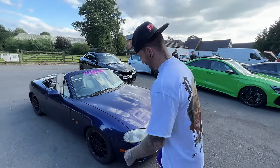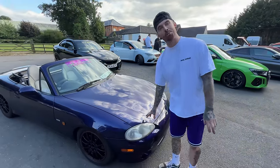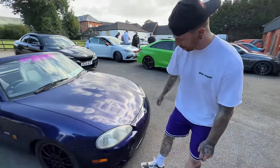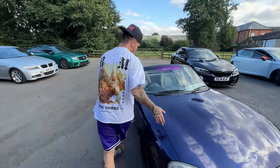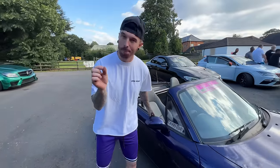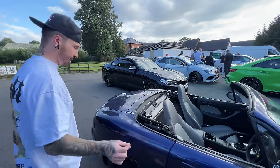So this is my £1,500 MX-5, and I think it is the model that nobody wants. It's not got the flip-up lights, but it's good, and it's purple. And I think it's probably going to make it. It's the 1.8 VVTi, the fast one. And this one has got a little bit of extras.